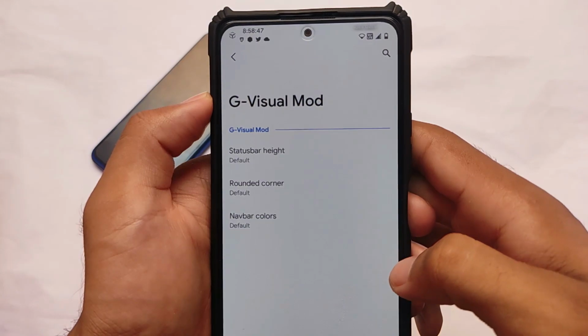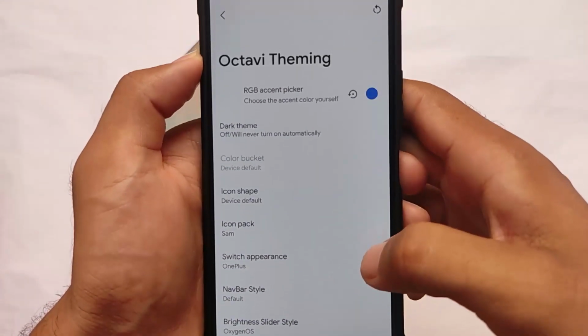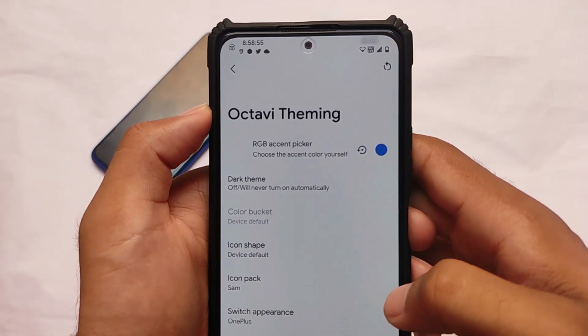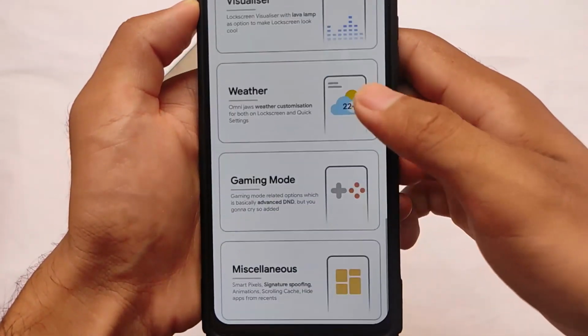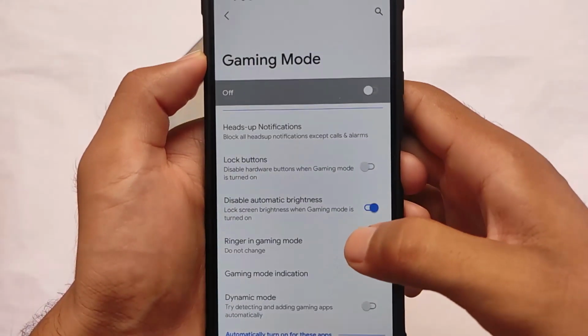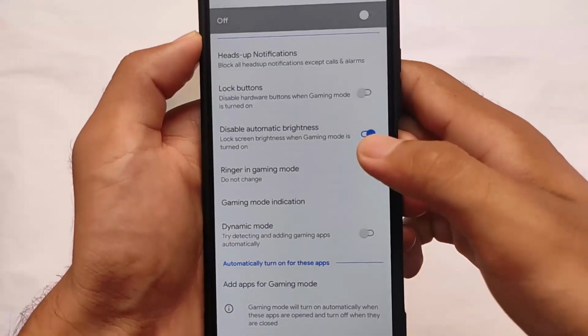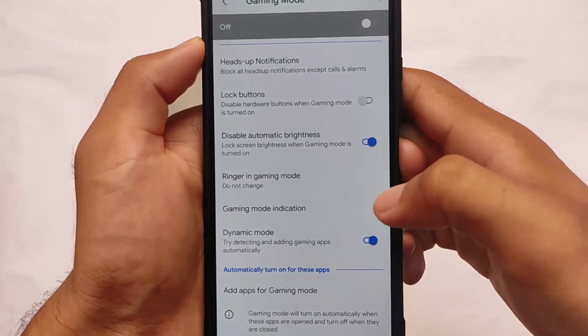I always use medium rounded corners. By the way, I haven't applied it this time, but I always use that feature. You can also customize the accent color here. By default it's blue, but you can customize it to red or whatever else you want to use. Weather, gaming mode, everything is present for you. Gaming mode also includes automatic brightness related settings. You also have the dynamic mode, which means it will automatically detect and add the games automatically.